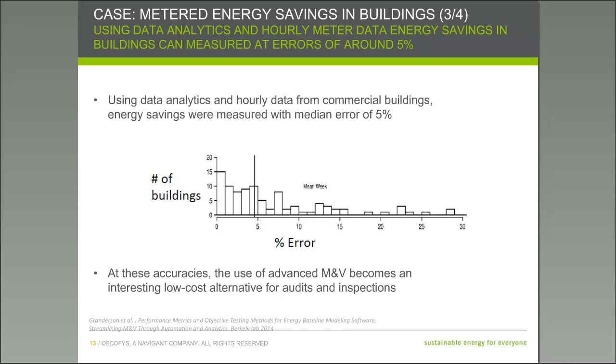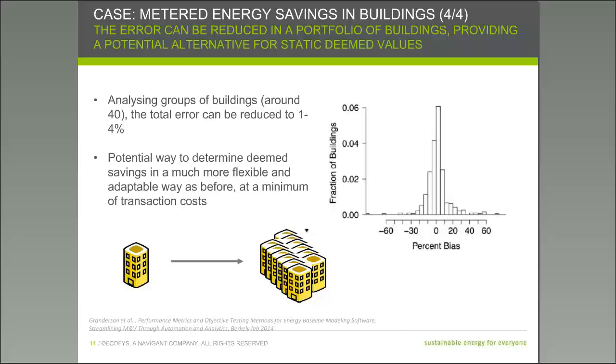quite low, especially if you compare that to the error levels that you see when you use deemed scores for buildings that do not compare very well to the statistical average. And typically for these orders of magnitude of errors, it becomes interesting to use advanced MMV as an alternative for audits and inspections. But as they show, it also becomes an alternative for deemed scores.